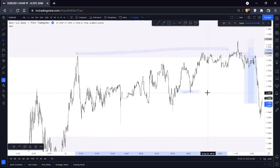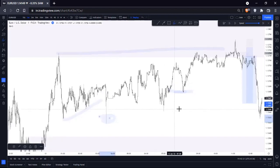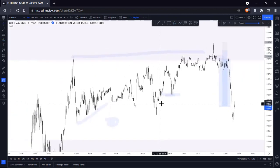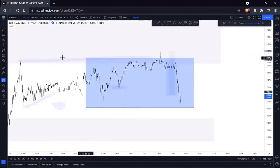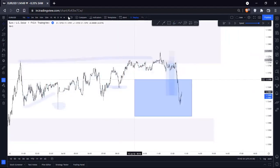This is also valid. Now someone can say, all right, this is liquidity, I'm going to be buying right here. This is also valid. So every story is valid in that session. You just need to be prepared that, all right, if price does this, I'm going to do this. I mean, you are ready.